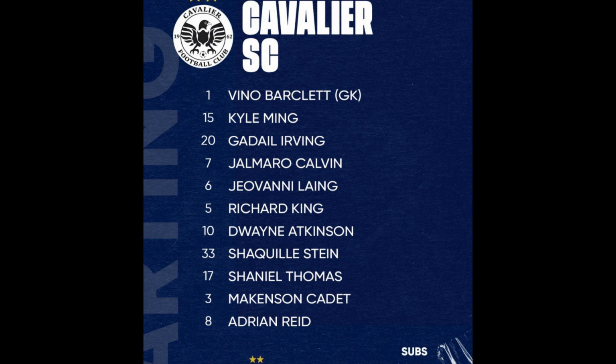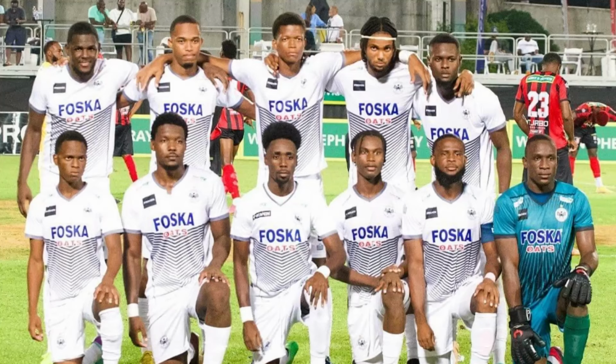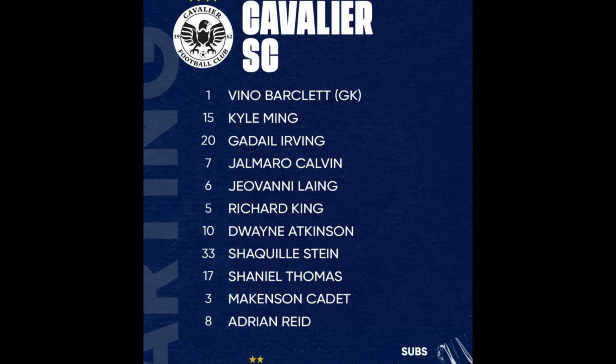So that saw Ainsworth back to the bench, and now what will be a usual back four saw Leng, Irvin, King and Ming back there. Bartlett, as expected, was in goal. As I stated for Cavalier, it was a 4-3-3 on paper, but in practice, it actually looked more like a 4-2-3-1. And where we thought that Atkinson would play right behind the striker, he was more set up on the left-hand side, and Chanel Thomas was more behind Stein.